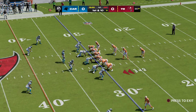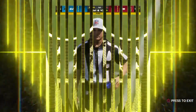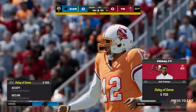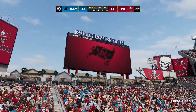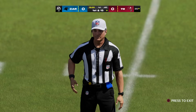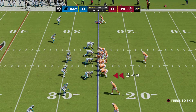Man in motion. And it takes too long to get that play off. So the Bucs will take a delay of game call there. Not sure if Freeman waited too long to get that motion started or what. Those are the kind of mistakes the Bucs cannot afford.